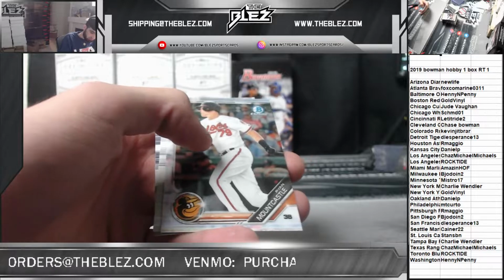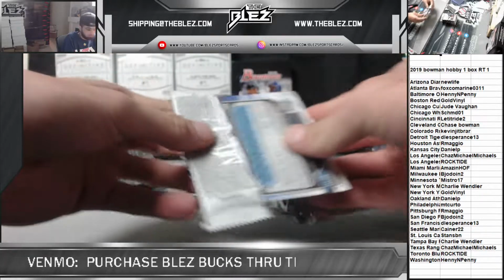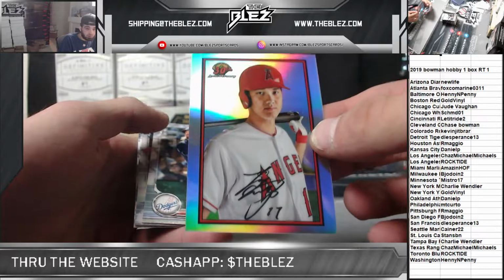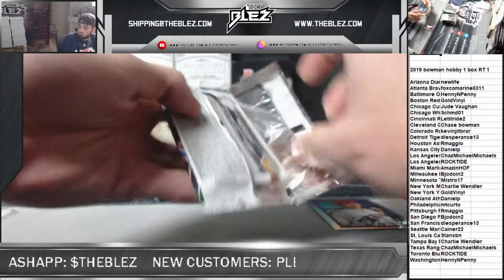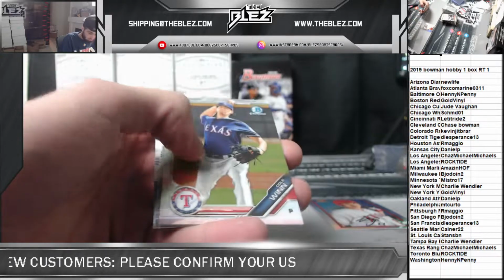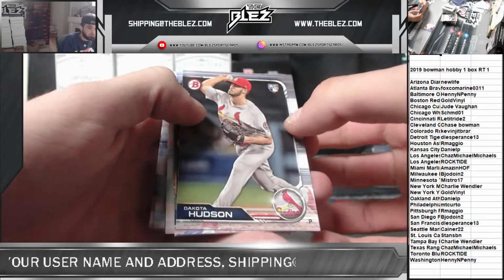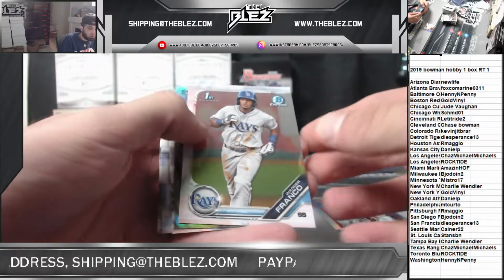Bobby Witt, top 100. Ohtani. Card might have some value. Joey Bart paper. Wander Chrome.